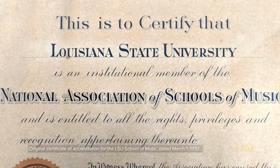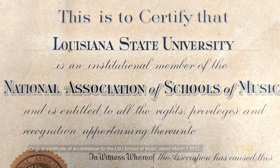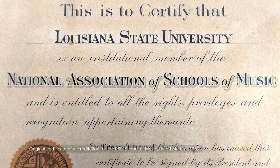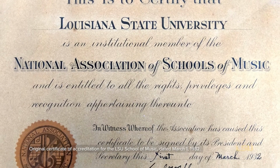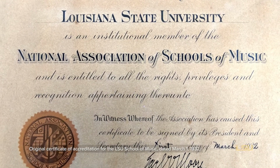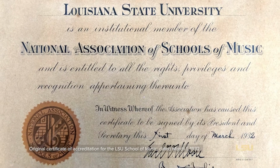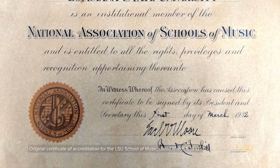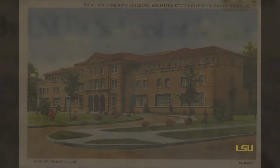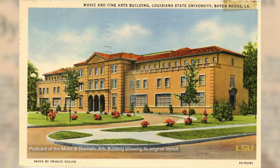The LSU School of Music was one of the first music programs to be accredited by the National Association of Schools of Music, being established in 1932. We hosted a week-long series of events celebrating the opening of the Music and Dramatic Arts building from May 7th through May 14th in 1932. It included showcasing the large ensembles to former and current faculty members performing.